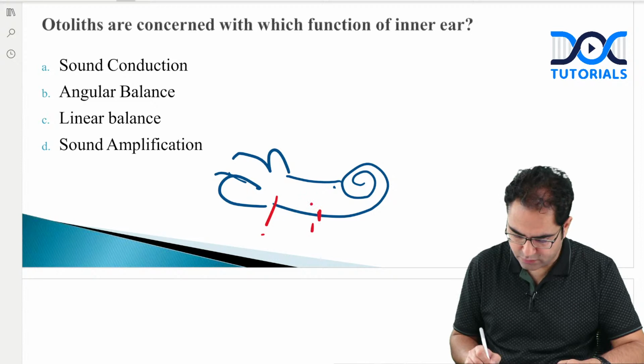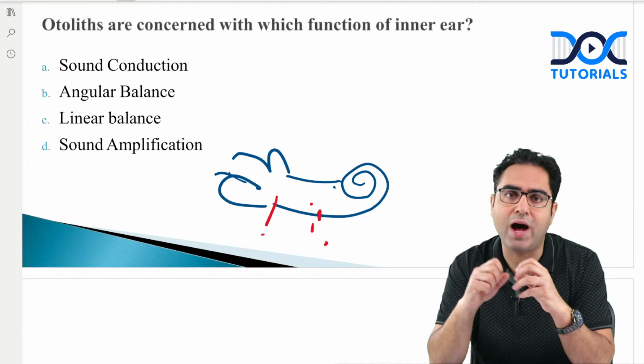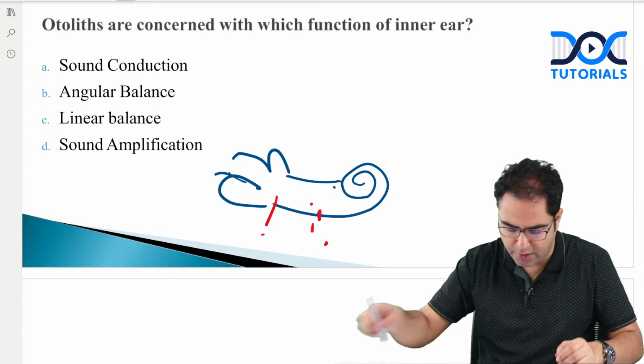Now please look at me, beta. Otoliths are the calcium carbonate crystals in the gelatinous layer of the macula. What is the macula? The macula is the sensory end organ of the utricle and saccule, and the utricle and saccule are linked with linear balance, beta. So the answer to this question is linear balance, beta.